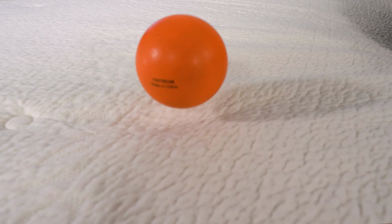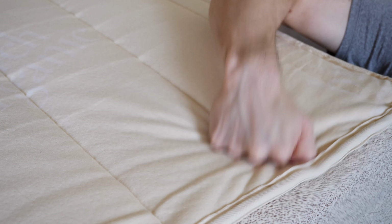Now, speaking of feel though, looking at the Avocado Eco Organic mattress, definitely has more of that bouncy, responsive feel. Latex on top, coils in the support layer. Very easy to move around on this mattress. Definitely. Birch is exactly the same. If you want a bed that you can easily get in and out of, that's very responsive, these are both great picks.